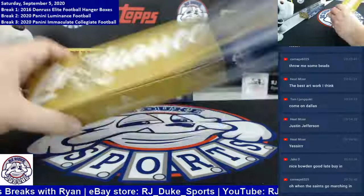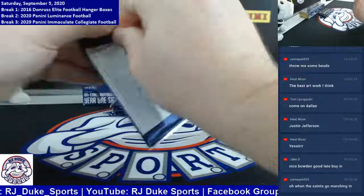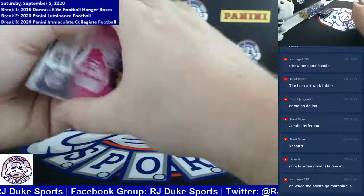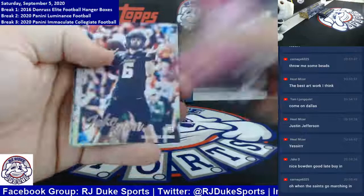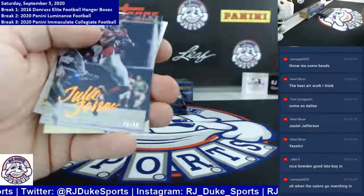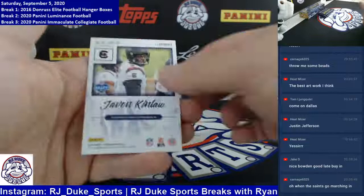Box number 3. Here we go. All right. Shaquille Barrett, insert. Then we got Jake Luton, Jordan Love, Joe Burrow. The second Burrow there. Juju, Deshaun Watson, Garoppolo. Numbered to 50, Julio Jones. Numbered to 299, Aaron Donald. And behind that, Javon Kinlaw. Javon Kinlaw up next here on card auto.